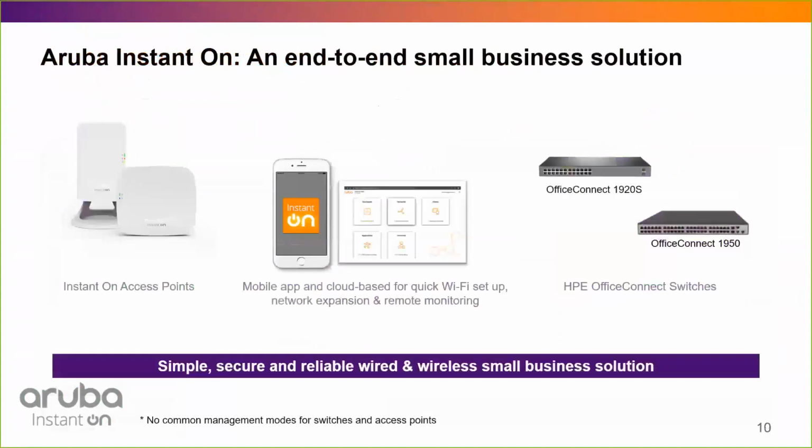Now, even though we're introducing a new small business line, don't forget the switches, right? We do have a whole Office Connect line. So this is a great way for you to get your foot in the door, talk about a very inexpensive wireless solution that has a lot of the right-size features that a small business might like to have. And then we can also insert some switches there for PoE for the access points, but maybe even for some other devices they may have in the environment, like cameras and POS systems.